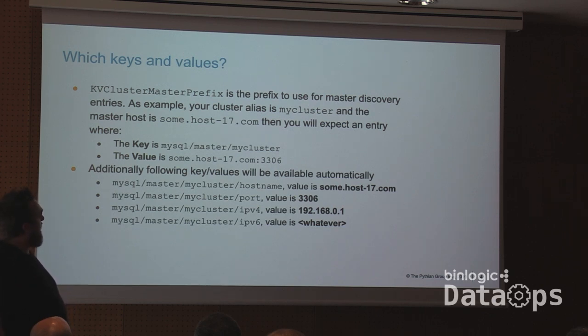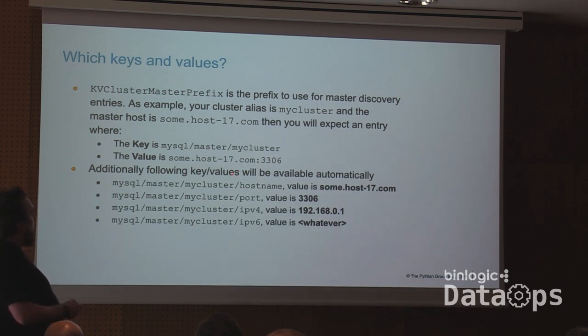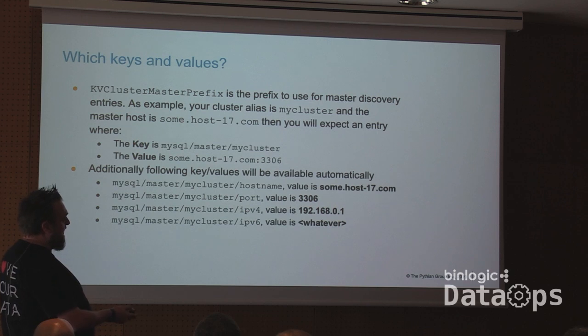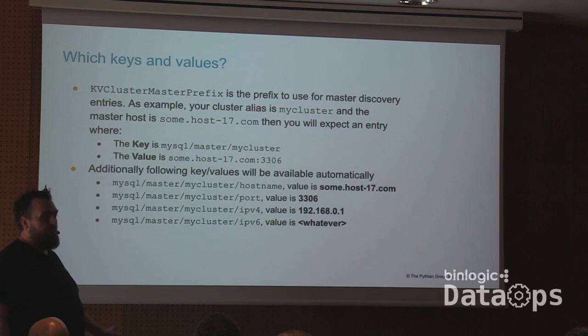So which keys and values does Orchestrator push to Consul? This is literally copied from the Orchestrator manual, by the way. If your cluster alias is my cluster and your master host name is some host, then your key will be MySQL master my cluster, and the value will be your host name. Additionally, you can have them separated by host name, port, IPv4, IPv6, like you want, where each time the value is added to the key value store, and that happens automatically as soon as you configure it.